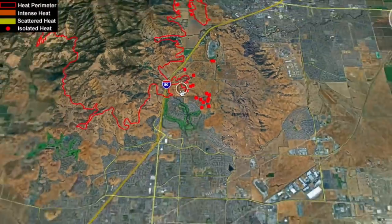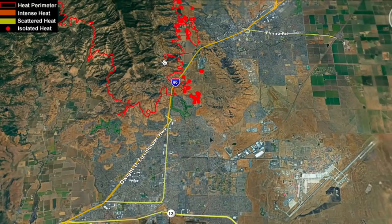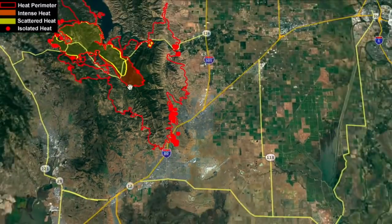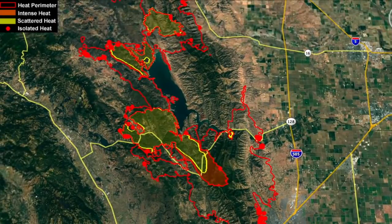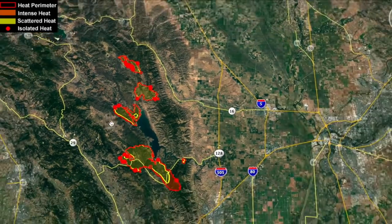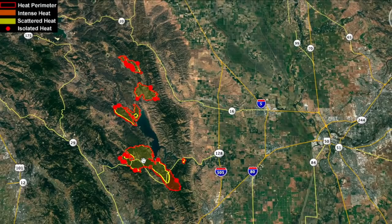The other main thing I want to point out on this map, other than the fact that by the heat signature it looks like it is creeping closer and closer to the city of Vacaville, if I turn back off what it did yesterday, you'll notice that this is 1, 2, 3, 4, 5 different fires.